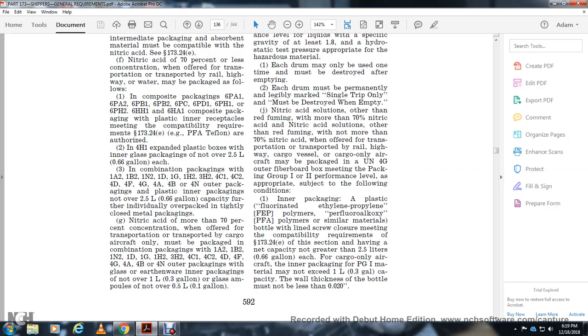Nitric acid. Nitric acid of more than 70% concentration offered for transportation by cargo aircraft only may be packaged in combination packaging with 1A1, 1A2, 1B2, 1N2, 1D, 1G, 1H2, 3H2, 4C1, 4C2, 4D, 4F, 4G, 4A, 4B, 4N outer packaging with glass earthenware inner packaging not over 1 liter, or glass ampules not over half a liter.